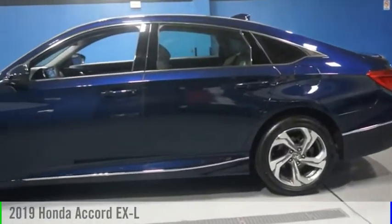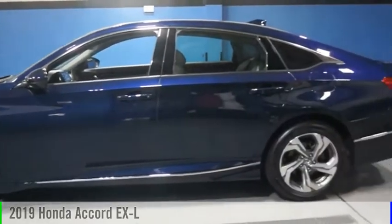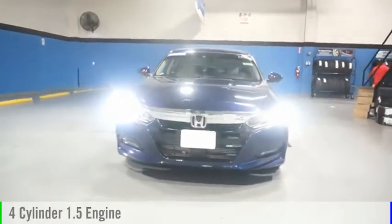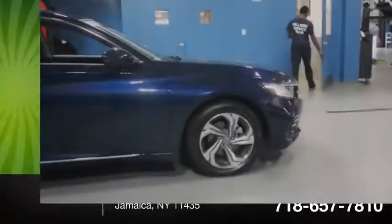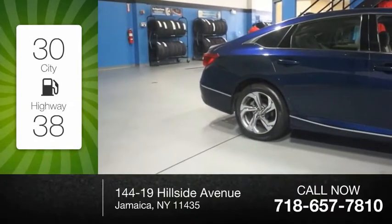Looking for the right vehicle? Check out the 2019 Accord. This vehicle is powered by a front-wheel drive, 4-cylinder, 1.5-liter engine, and comes with a continuously variable transmission. Great fuel efficiency saves you money by requiring fewer trips to the gas station.